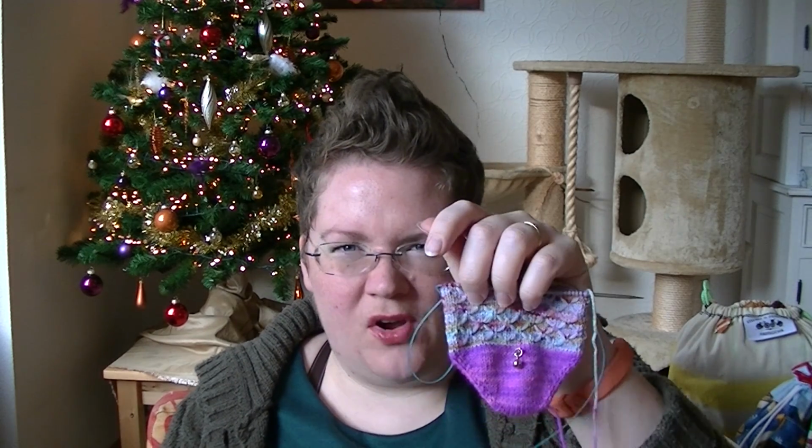I don't want to frog this progress because I really like it. And I don't like it that much that I want to knit 3 socks. So frogging this leg, frogging that foot, no, not gonna happen. I have to do enough frogging.